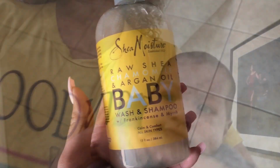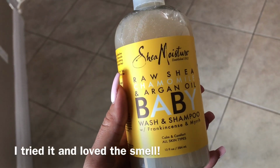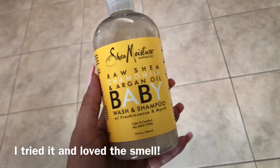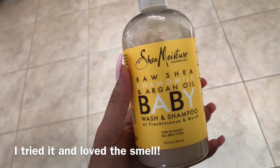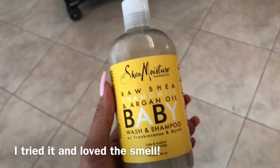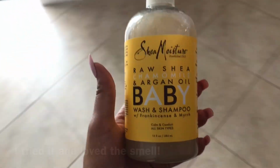Come on, let's go. What do you guys think about this Shea Moisture? I'm gonna try to use this on her hair, but I haven't really looked into anything for her hair. Let me know. I guess I'll try it today and see if I like it, but I want to try adding some things to her hair when I give her a bath. So yeah, let me know.